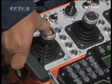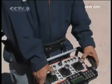With a total weight of 120 tons, these machines have 28 independent wheels and can move antennas with a precision of 1 millimeter.